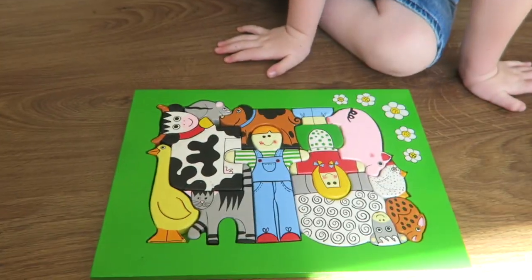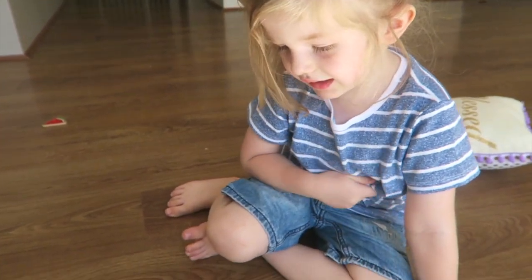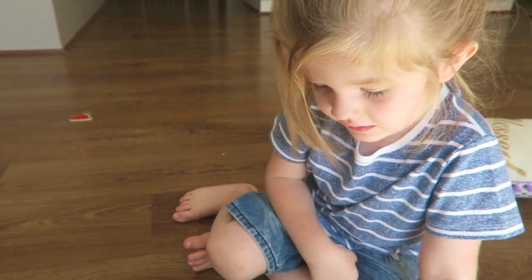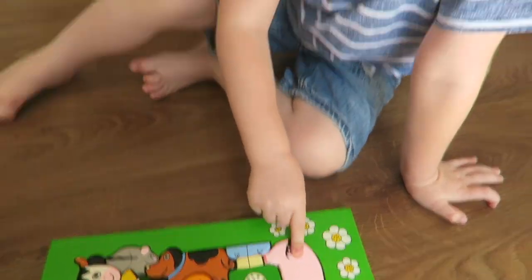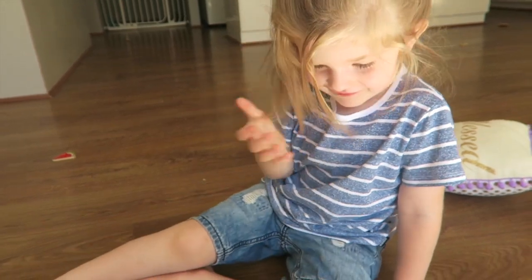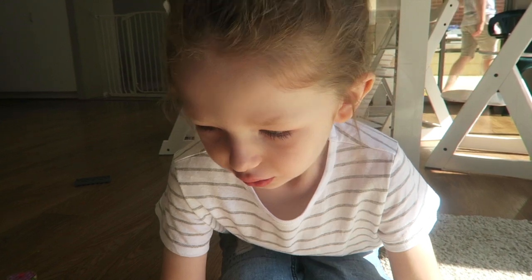And now Otto's doing this puzzle. Oh, you just finished. Good job. Do you like this one? What's your favorite piece? This one. What's that? Piggy. A piggy. Do you know what noise a piggy makes? Oink. Oink. Oh, that does sound a bit like a piggy.